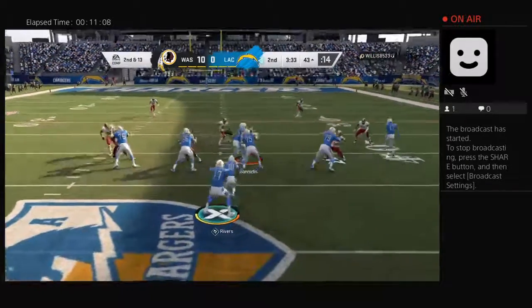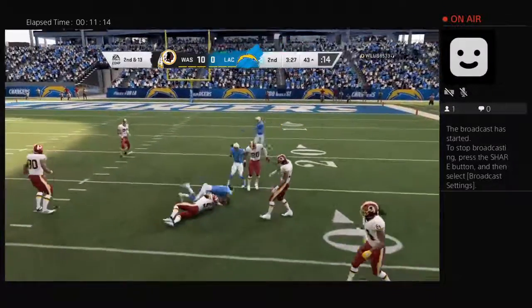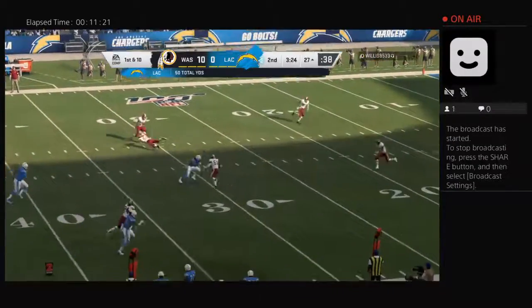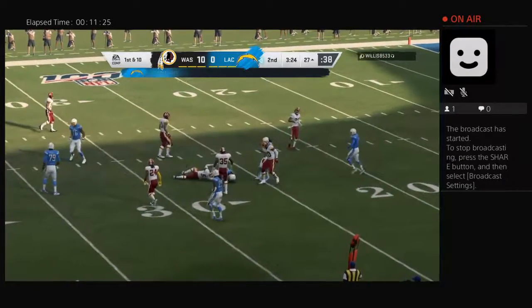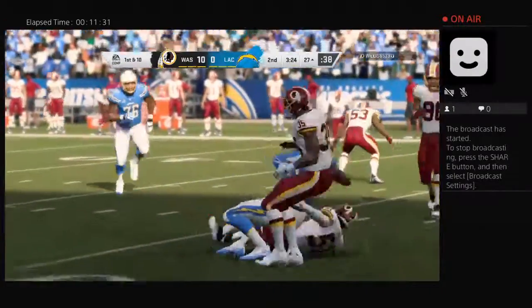Now Rivers finds the open man. It's Mike Williams, and he works it past the 30, almost to the 25. 16 yards, a first down. The goal for any offense versus a zone defense: find the holes where guys are available and put the ball in the receiver before any defender can step up and fill it. They did it well there.